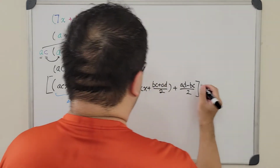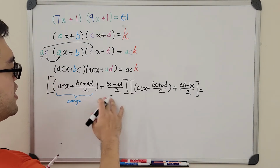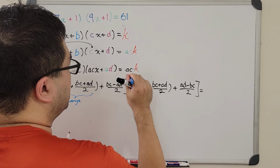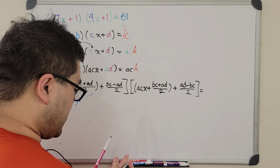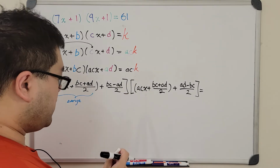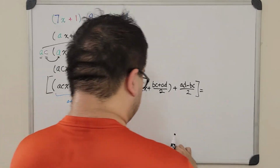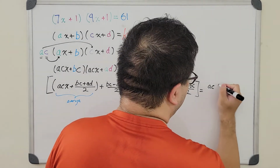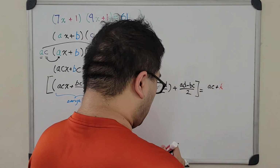Now, on the right-hand side, remember, you also want to distribute it into two factors to match the left-hand side. The way that we did it is we will just leave it as AC times K. And we now need to find the average of these two values. So again, AC times K, so we have AC and K. The average of it, by the average formula, is the sum AC plus K, all over 2.